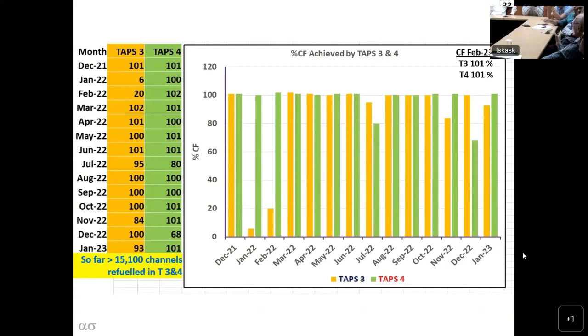Now comes the last slide. See, Tarapur 3 and 4, in the last 15 months, any operator should be very proud of this output. In the last 15 months, it has been consistently holding 100% capacity factor. Now, I am not saying that this capacity factor of 100% is all the while. It is here December 21st to January 23rd. At the time I prepared the slide, the February data was not available. Now it is available. I have put it on top.